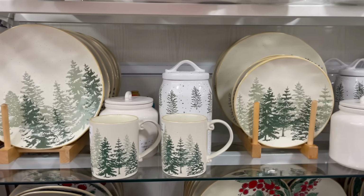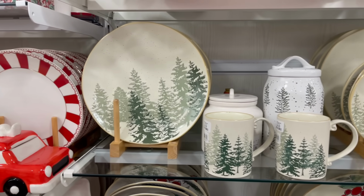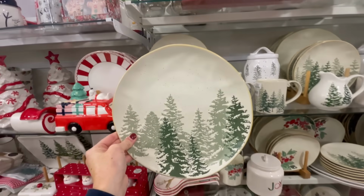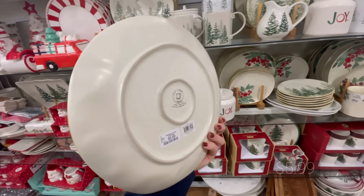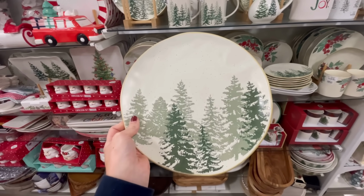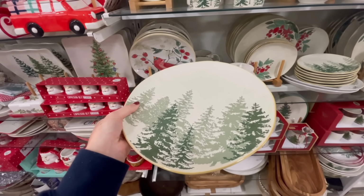Now, another section that is a must during the holiday season is the entertaining aisle, and I loved this little forest plate set. I liked that it was simple yet festive, and the uneven surfaces on it gave it that artisan handmade feel. And these plates were $6 each, so if you didn't want to buy the entire set, you could always just purchase one individually to use for a cookie plate or a dessert platter.